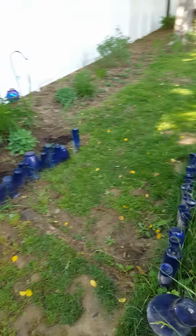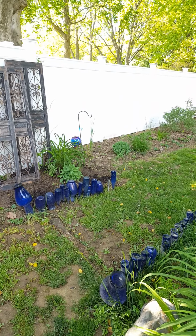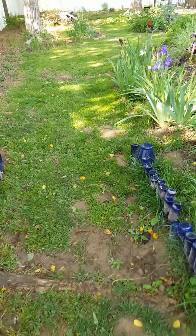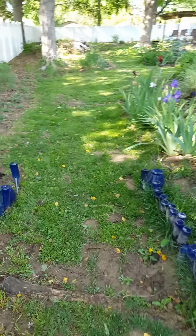This is our blue bottle path. I was inspired by Lark from larksperrennials.com. And this is where I've got so far. It's hard to find these blue bottles, for me anyway.